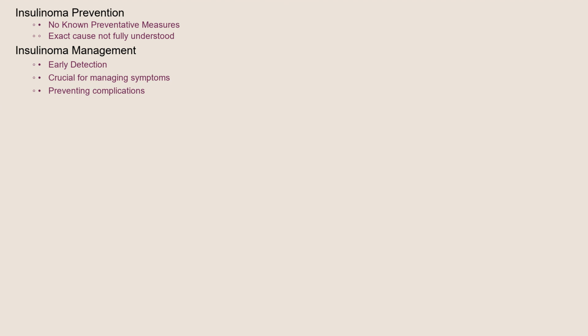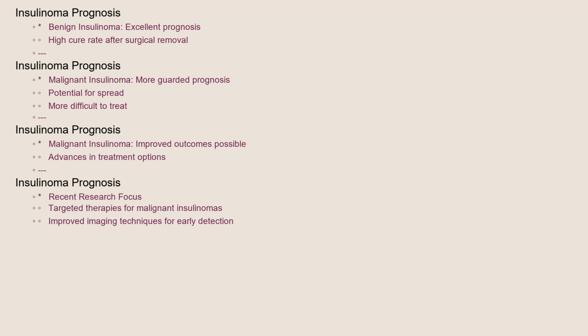Currently, there are no known preventative measures for insulinoma, as the exact cause of these tumors is not fully understood. Early detection and treatment are crucial for managing symptoms and preventing complications. The prognosis for patients with benign insulinoma is generally excellent, with a high cure rate following surgical removal. The prognosis for patients with malignant insulinoma is more guarded, as the cancer can spread and be more difficult to treat. However, with advances in treatment options, even patients with malignant insulinoma can experience improved outcomes and quality of life.